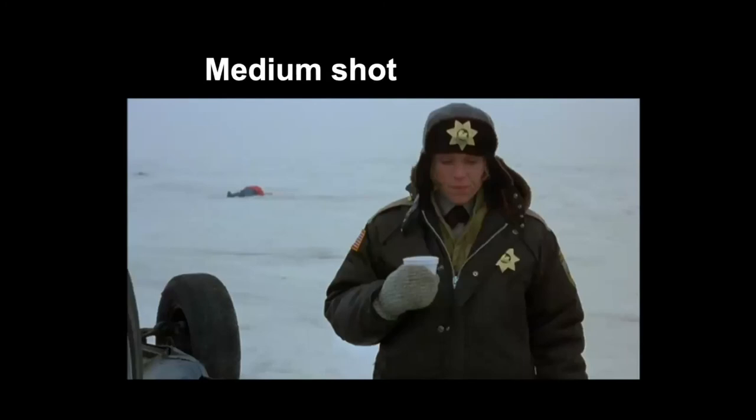and then we see a medium shot, and we see the body in the background of the person we saw earlier. Now, in the space of about 8 to 10 seconds, the story has been told. Let's look at some numbers.